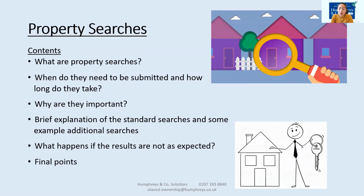So today we'll be covering what are property searches, when do they need to be submitted, and how long do they take? Why are they important? A brief explanation of the searches, what happens if the results are not as expected, and some final points and tips.